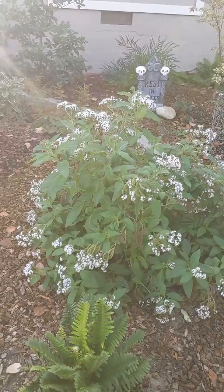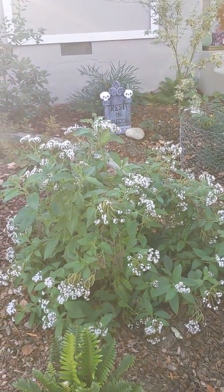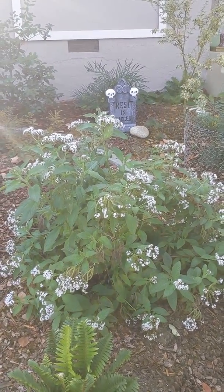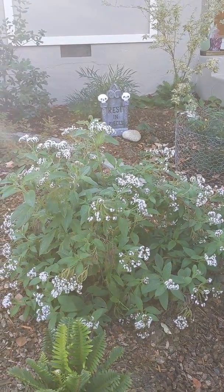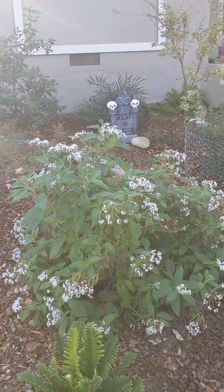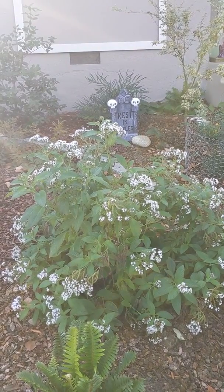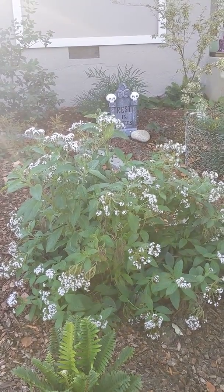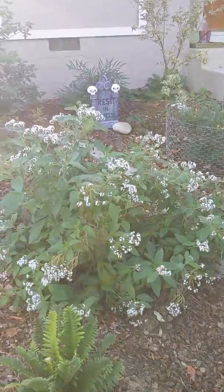This took a long time to establish from my perspective. And I almost just thought of pulling it out, and then it just went gangbusters, and it's so nice. It's so tough and vigorous and really beautiful. This is the Heliotropium arborescens, and usually it's purple, but this is the Alba. It's white. I love it.